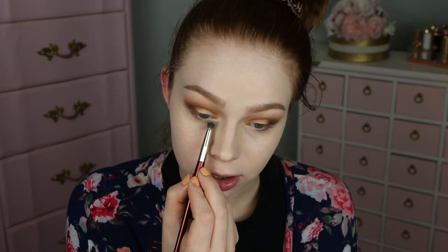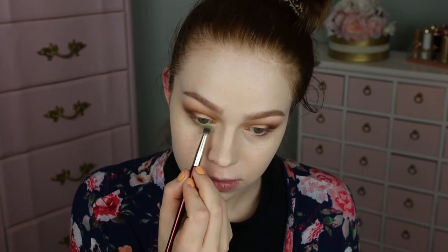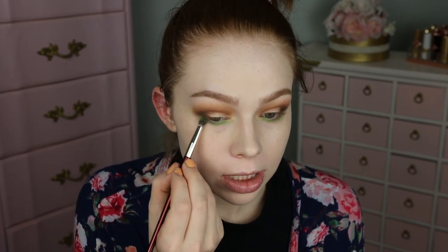I'm going to take that pencil brush, brush it off really quickly. And for the lower lash line, I really want to do a pop of green. So I'm going to take this shade right here called Mantis, and I'm going to throw that along the entire lower lash line. I do feel like I have to build that up a little bit to get full impact, but it's really pretty.